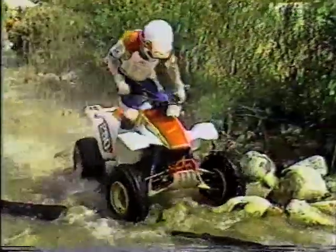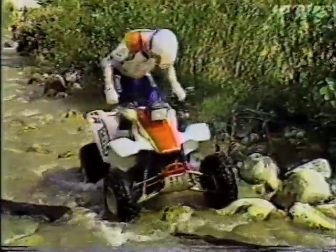Make sure your machine is waterproof. Seal the airbox and insulate the electrical system. Of course, other ATVs have problems with the wet stuff too. If you do get caught, rock the bike back and forth until you can slip off.